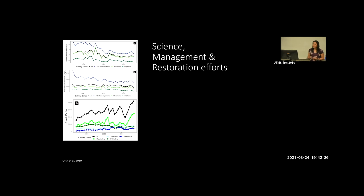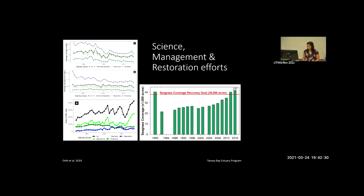And they're not the only ones that have experienced this success. For example, in Tampa Bay, in the late 80s, they realized they had some substantial declines of their seagrass habitat. They also initiated some management of nutrient inputs into the bay. And then over time, they actually ended up meeting their seagrass recovery goal.